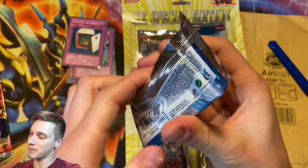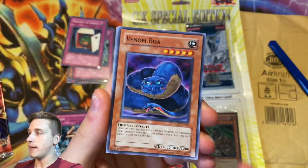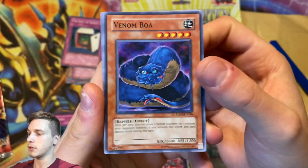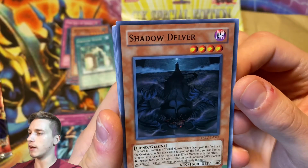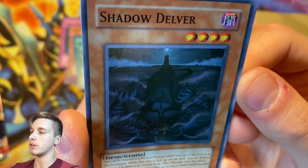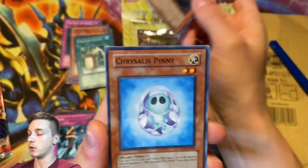Tactical Evolution and number 2, guys. Can we get a holo out of these loose packs? I hope so. Okay. Venom Boa. Always thought this card was quite freaky as it has three eyes. Pretty cool. Creature Seizure. Shadow Delver. This card is really good artwork, actually. If you look at it, it's pretty cool. It's like an underground shadow of an evil dude. It's pretty cool.